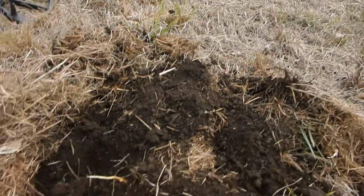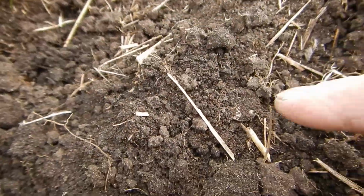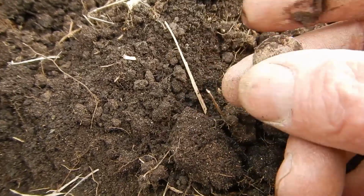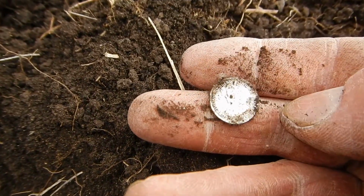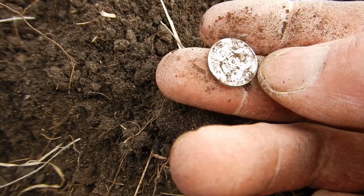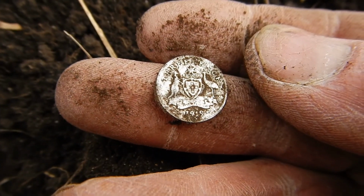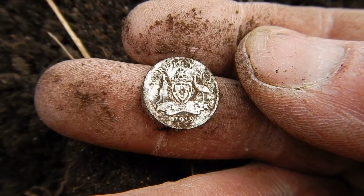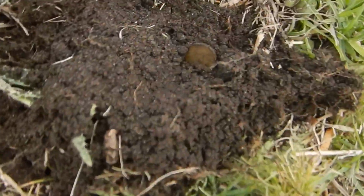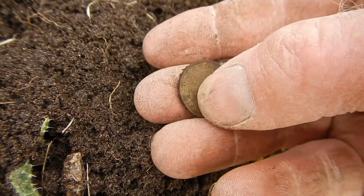It looks like the dog over there has just spotted me. Yes, there's another little silver coin here. It's an earlier one, George V. 1919 by the looks of it. Very nice. First of all I thought this looked like a $2 coin, but then I picked it up and no, it's a bit different than that.